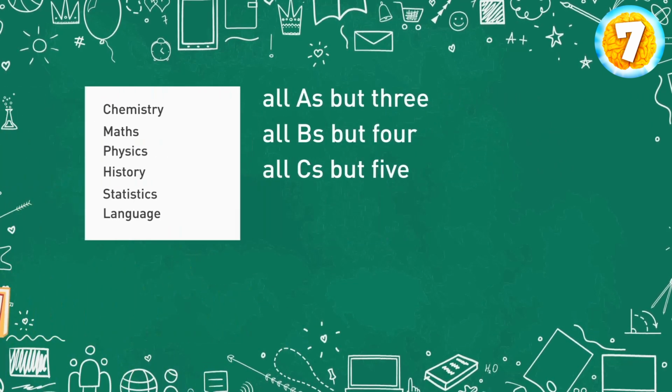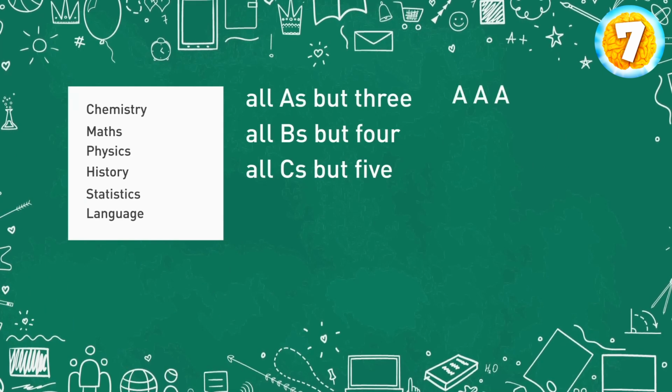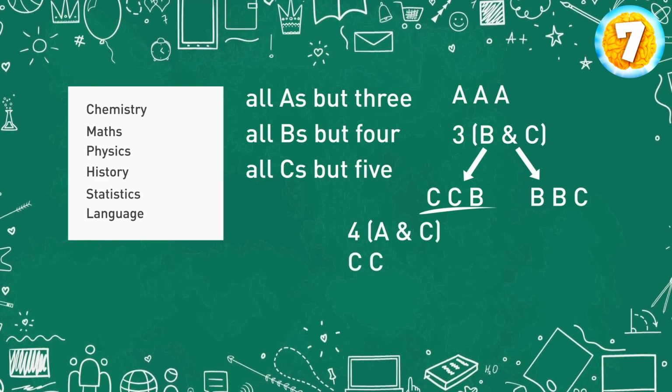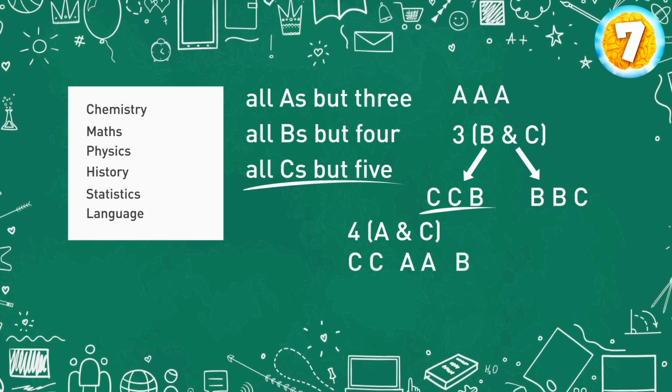Let's start with A's. They are all but 3, so there are 3 B's and C's together, which is either 2 C's and 1 B or 2 B's and 1 C. Let's start with the first option. If it's the case, there are 4 A's and C's. If there are 2 C's, then she has 2 A's too, also. The condition all C's but 5 tells us that if there's 1 B, there must also be 4 A's, not 2. So it can't be.